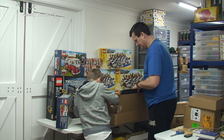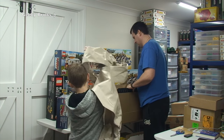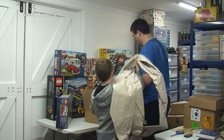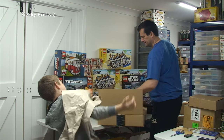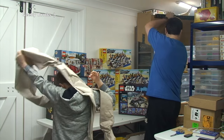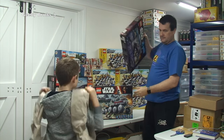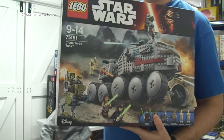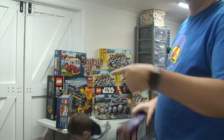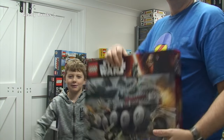Right, what have we got? We got some paper. Right, let's get this out. There, you can see what it is. It is Lego Star Wars 75151 Clone Turbo Tank. I got two of them, one here and one here.